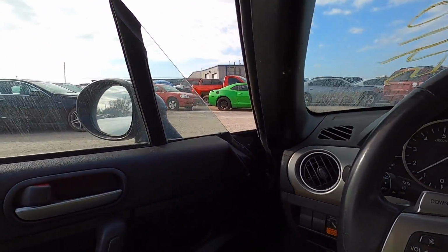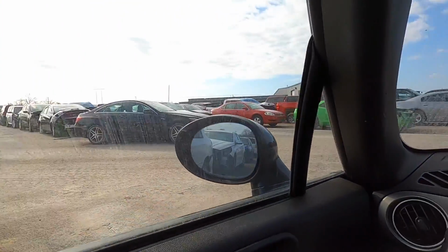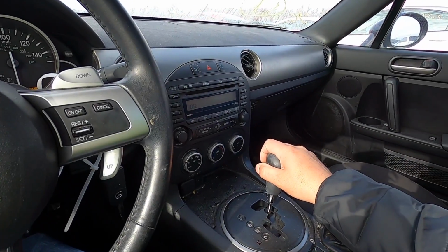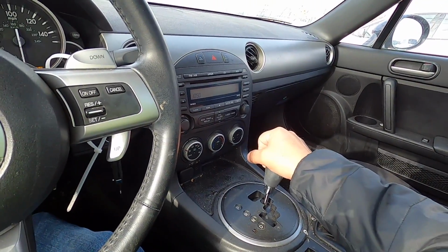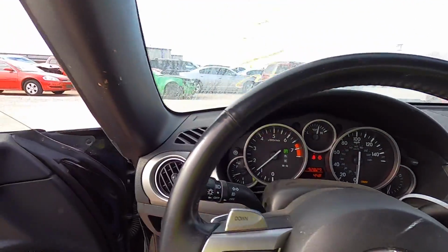Does the important window work? Well, let's roll that one up. Let's start with that. I don't know why that's left down for the weather, but we'll roll it up. Yeah, important window works. Let's put it in gear. Drive. Yeah, I don't see anything wrong with this car at all.